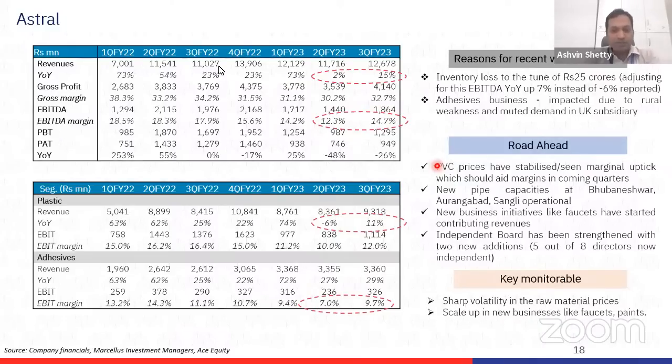So if you look at Astral, they have a very high market share in the core, in the CPVC, chlorinated PVC business, but they don't have the same kind of market leadership in the PVC segment. So what they're trying to do is to address this, trying to expand their reach geographically. For example, they have recently put up new facilities for PVC pipes in Bhubaneswar, which will help them cater to East India, where the presence is very negligible.